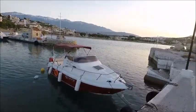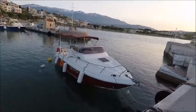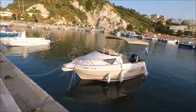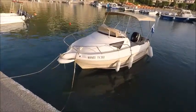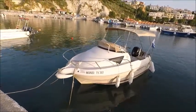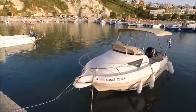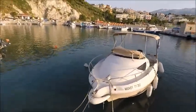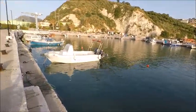Okay, let's take you around the harbour and show you all the different variety of boats. Here we go. It's a Quicksilver 510. Manos is his name. And the TX302 is the registration number for Hania, which is the local marine office, Coast Guard office.